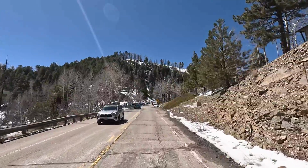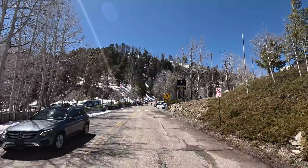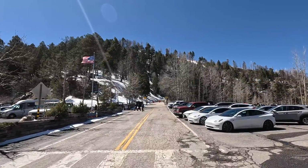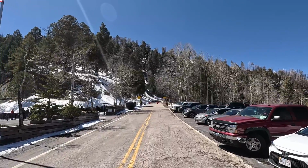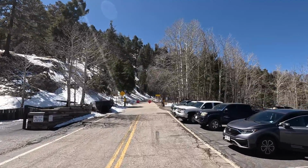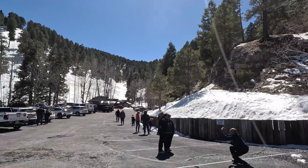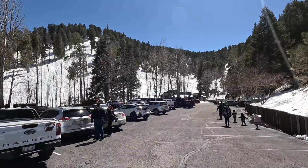And I was told to see if the gate's open to drive back there, but I'm not 100% sure if it's open. So here is the ski resort, and the road ahead of us is closed, so I won't be able to go to the observatory today. Yeah, there's parking on the right, some parking on the left. There's parking over on the left-hand side, so I think we'll try and get a spot over there. There's not much to see here, but we'll get out, take a quick little look around.